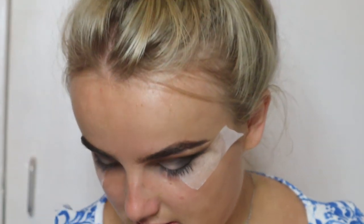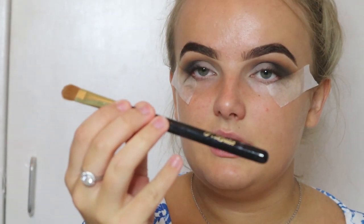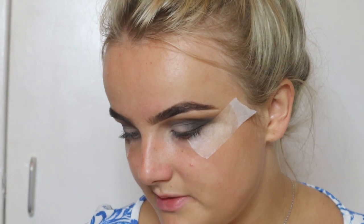You can blend over the edges if you want to, but I feel like that's just kind of gone on itself, so that's totally fine. And then I'm going to go in with a flat brush. This one's from P. Louise, and I'm going to take the shade Master, which is a really, really nice gold.